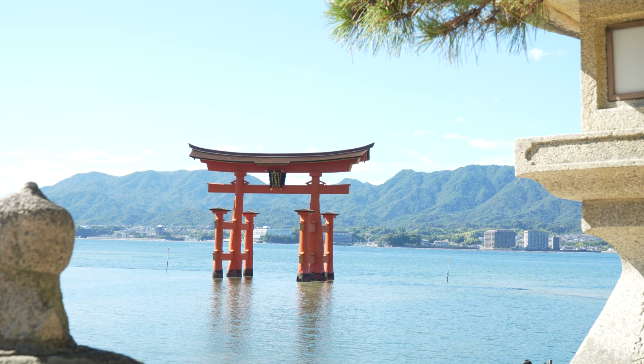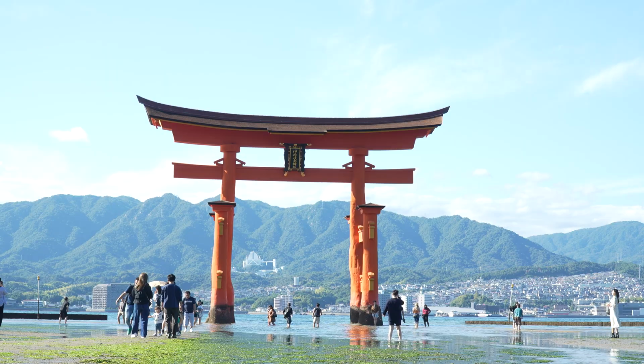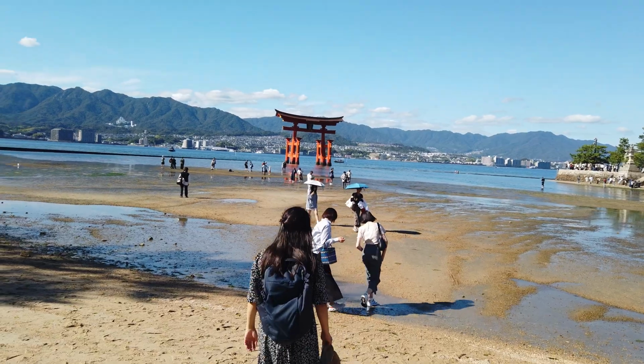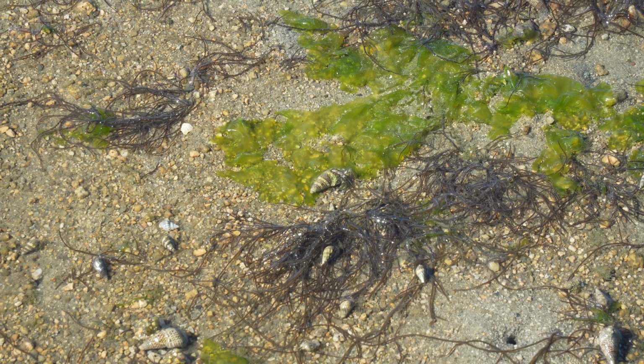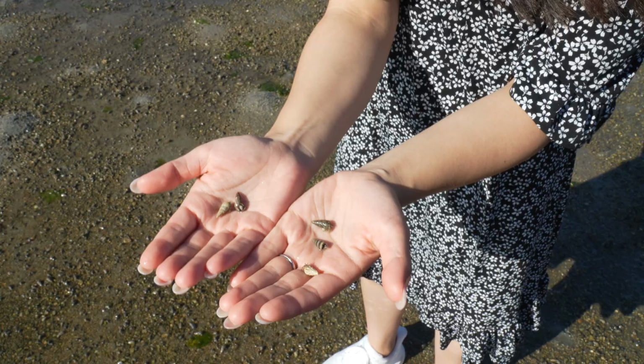This Torii gate appears to be floating over the water during high tide and can be accessed on foot during low tide. During our visit, the tide was receding, allowing for closer access to the Torii gate and exposing thousands of hermit crabs along the shoreline.